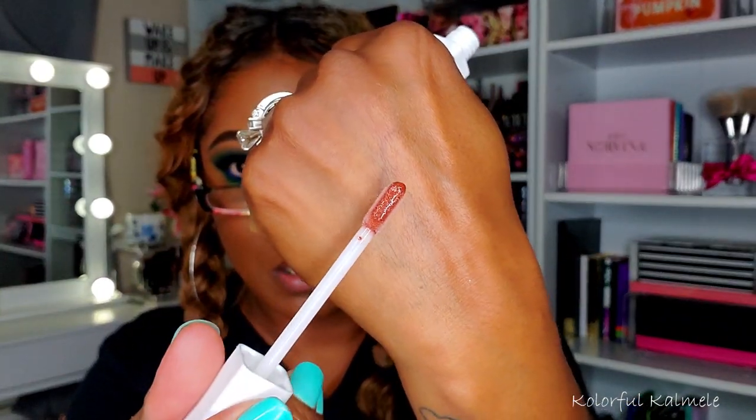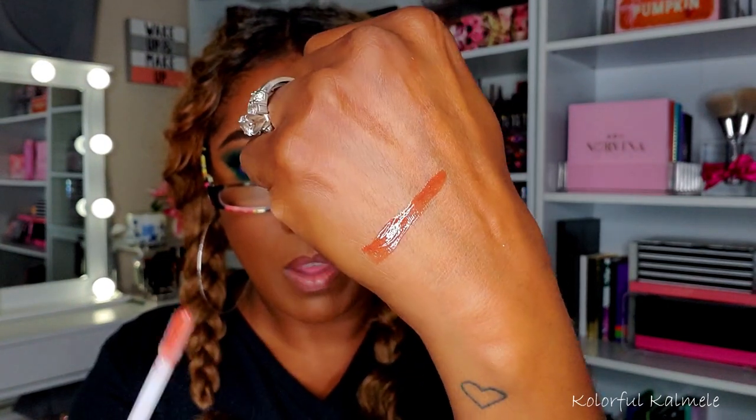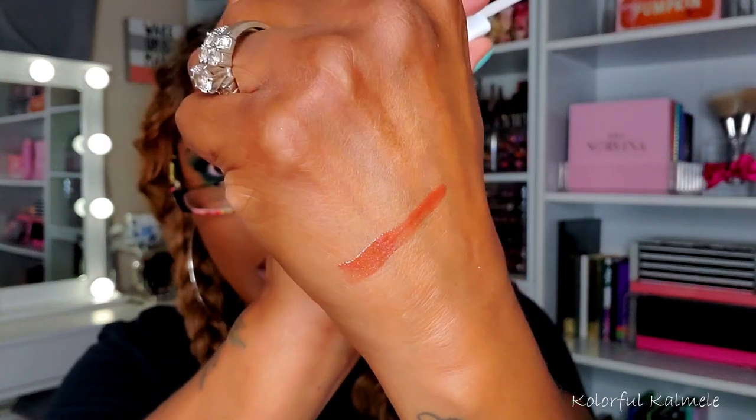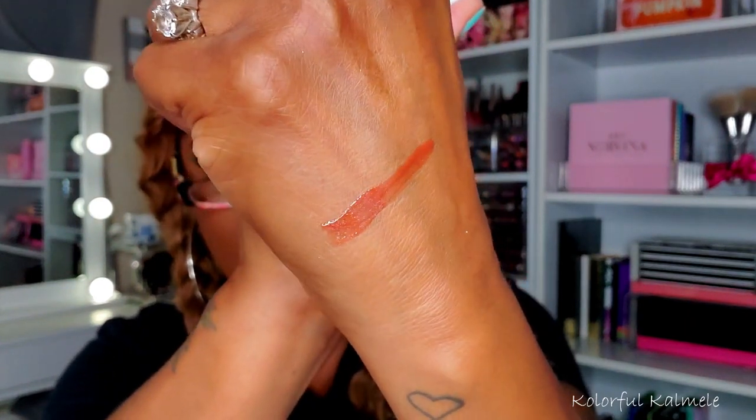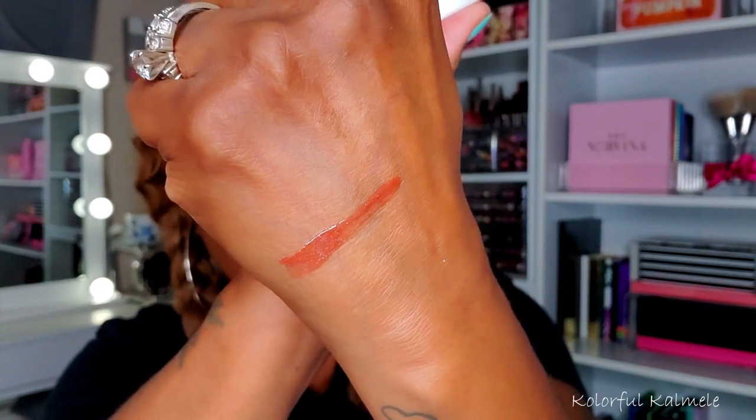Let me see. Oh, that's pretty. Yes, that is a nice gloss for fall. Honey, I love gloss any time of the year, okay? But this color, very pretty. I like that. Let's see what's next.